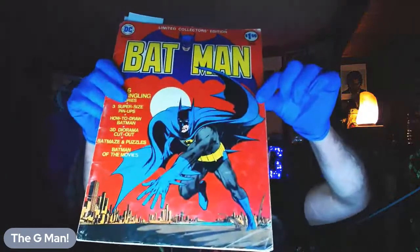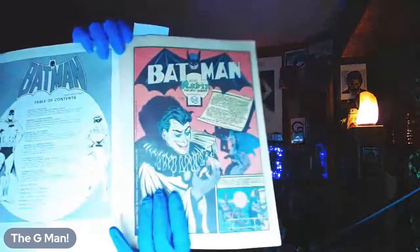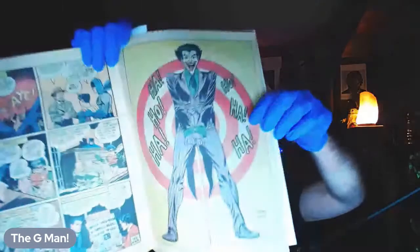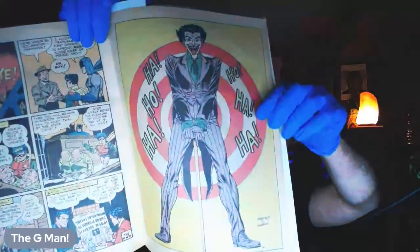This is from 1974, and this is Neal Adams' artwork cover. I'm going to show you some of this larger than life, big pictures. Look at this, beautiful. And I'm going to show you some full pages, some things that a lot of people take for granted now. Check out this Joker, the whole full page of Joker. Just gorgeous.